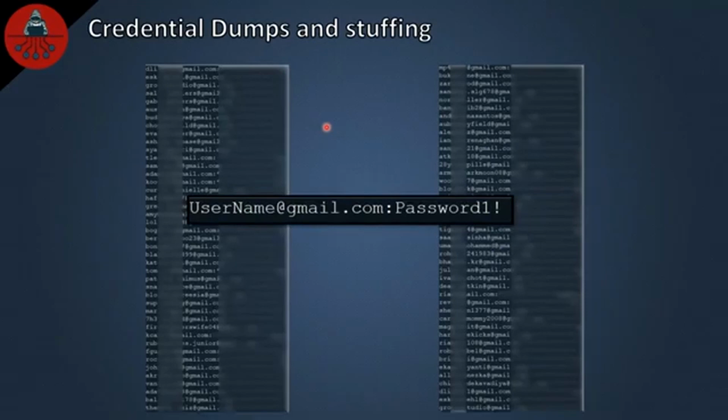Credential dumps and stuffing. A credential dump is generally a large file or a paste of usernames and passwords. I've blurred these out here, but this is a credential dump of Gmail usernames and passwords. These are both grayed out, but this is what it would look like: username at gmail.com, password 1. This is bad in all kinds of realms, but what we'll do is go ahead and use it for password stuffing.